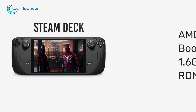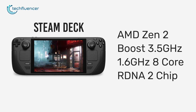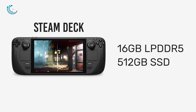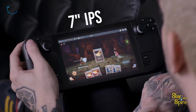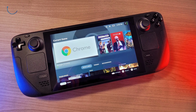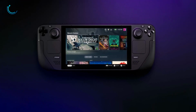In comparison, Steam Deck comes with AMD Zen 2 processor with up to 3.5 GHz boosted frequency along with 1.6 GHz 8-core RDNA 2 graphics chip, which makes this device powerful enough to handle most modern PC games. It also has 16GB LPDDR5 RAM and 512GB SSD storage, where users can store all their favorite games as well. And the 7-inch IPS LCD touchscreen display comes in 1280 by 800 resolution, along with 60Hz refresh rate. Windows gaming handheld enthusiasts will definitely love this display with 400 nits of brightness and vibrant colors. As much as we love the OLED display of AYANEO Air Pro, the internal hardware of Steam Deck also needs to be more appreciated as well.